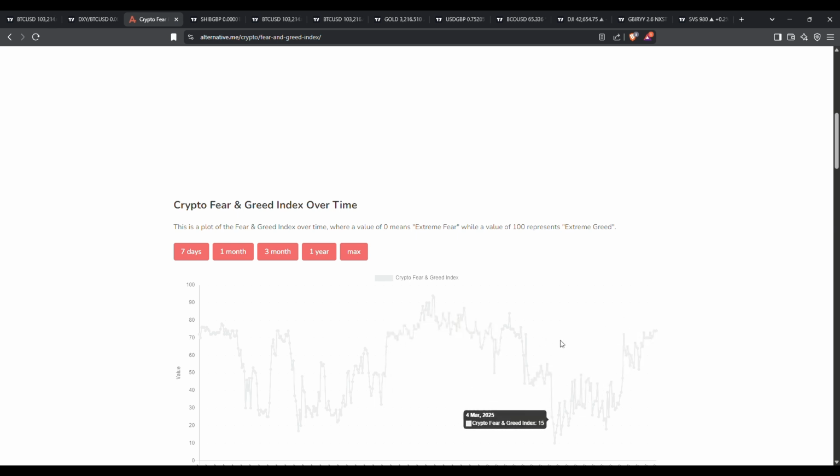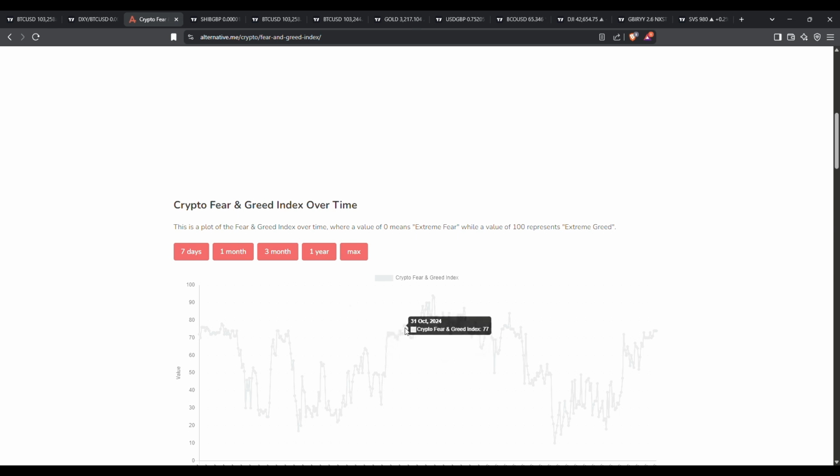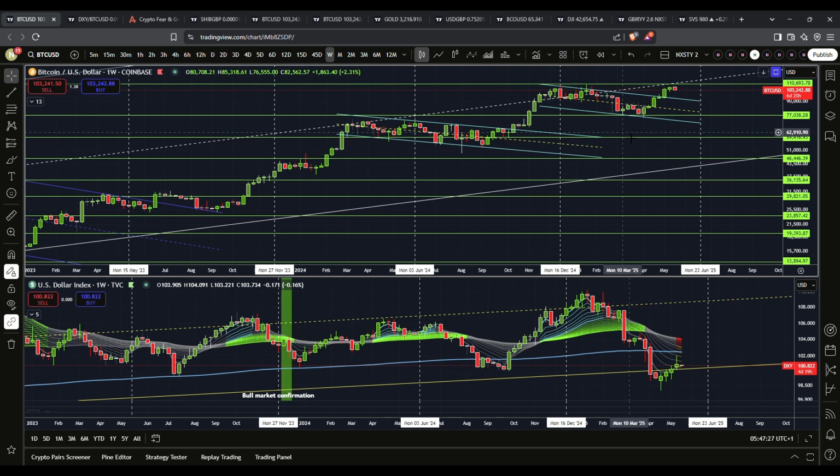So we can see that the sentiment was around the same level, 74, before we had the explosive move to the upside. For instance, before breaking this channel to the upside, we were finding resistance under 74, and after breaking to the upside, ascending to extreme greed, is when Bitcoin was able to break the top of this channel toward our 110,000. So the same thing seems to be happening at the moment.